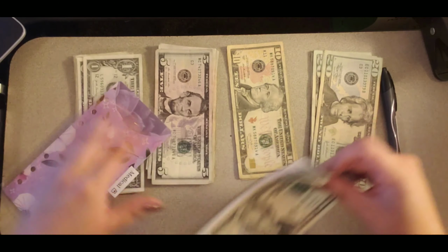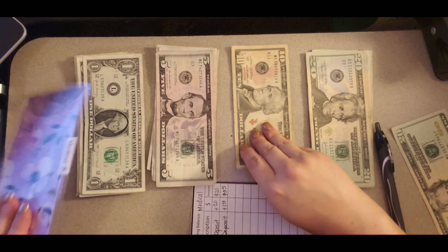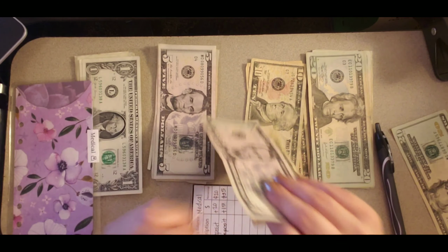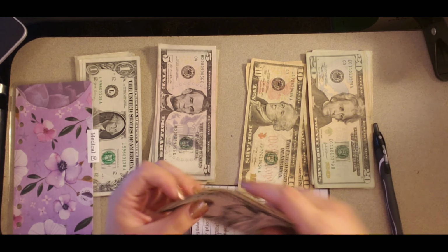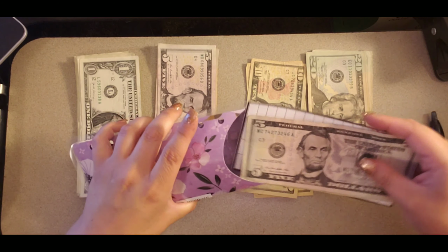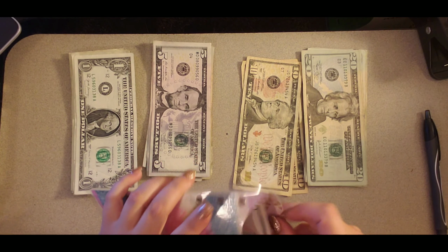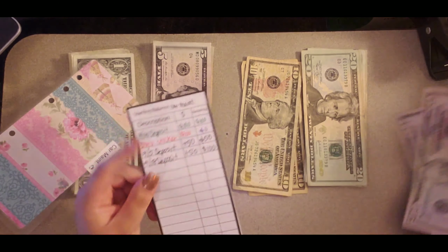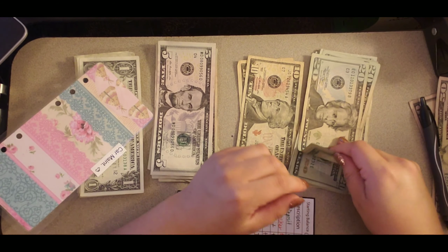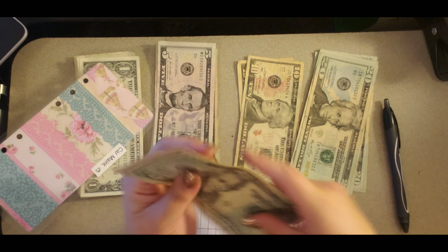Medical. It's 15. Okay. Permanence only gets 20 this time. So 120.